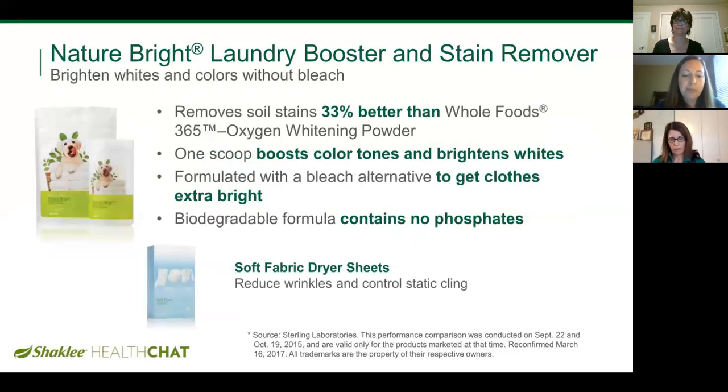And our Nature Bright product works on whites and colors and takes out even the toughest stain. OxiClean used to be my branded choice before Shaklee, and I'm so glad I switched to this bleach alternative to get clothes even brighter. Plus, our Nature Bright Laundry Booster is 40% more effective than the OxiClean product.